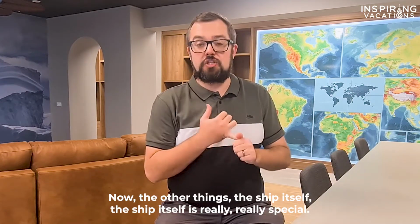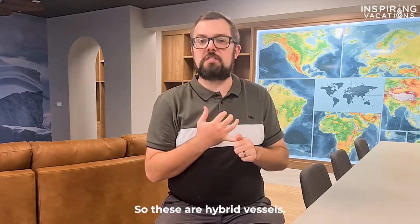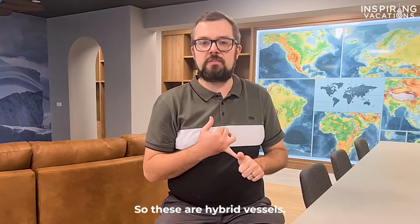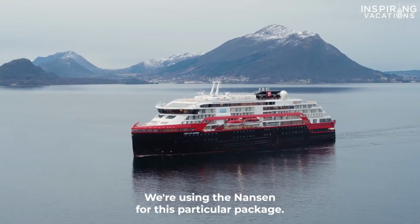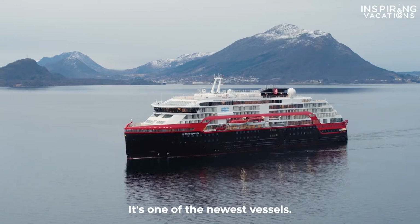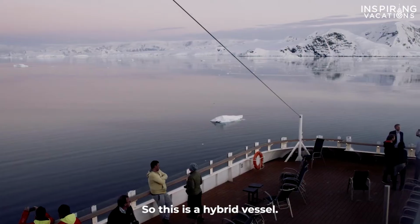Now, the other thing is the ship itself. The ship itself is really, really special. These are hybrid vessels. They're two of the newest. They've got their Amundsen and their Nansen ships. We're using the Nansen for this particular package. It's one of their newest vessels. So this is a hybrid vessel.